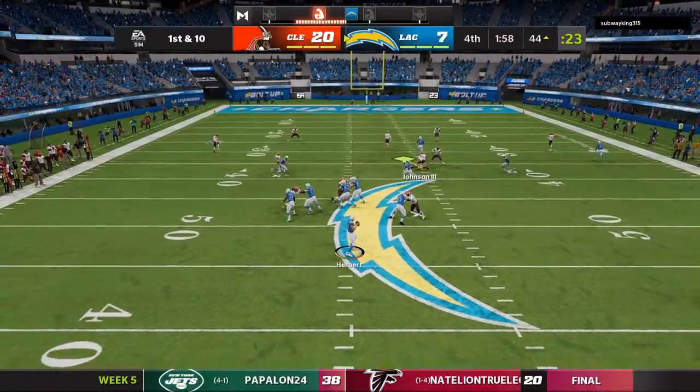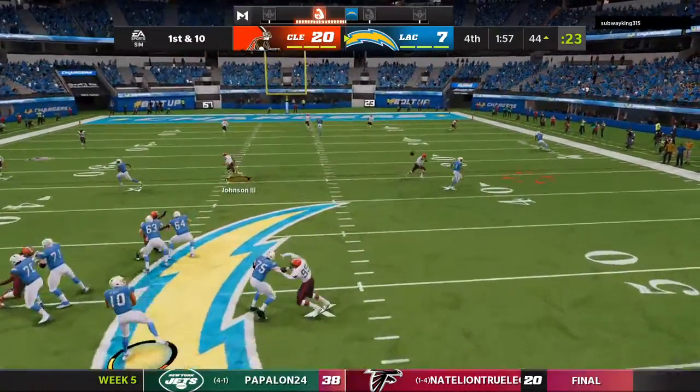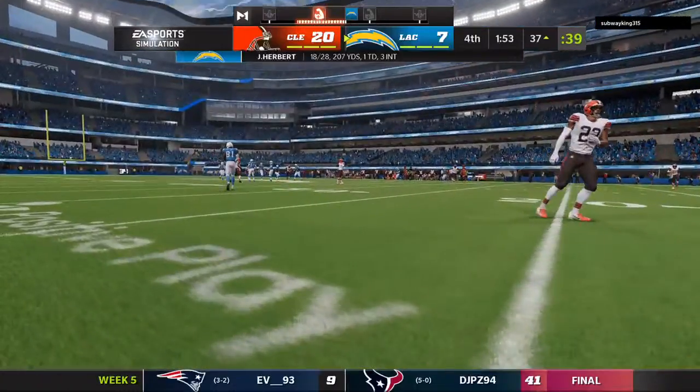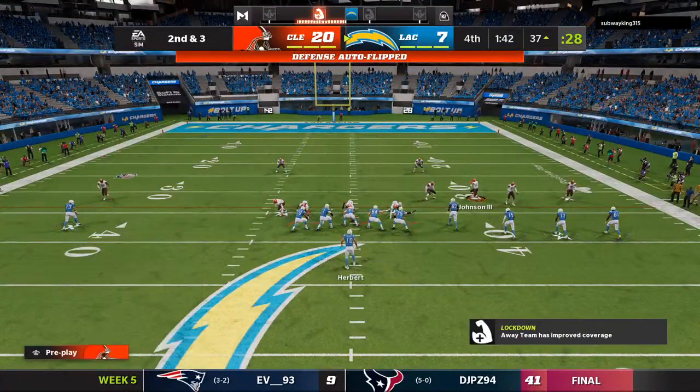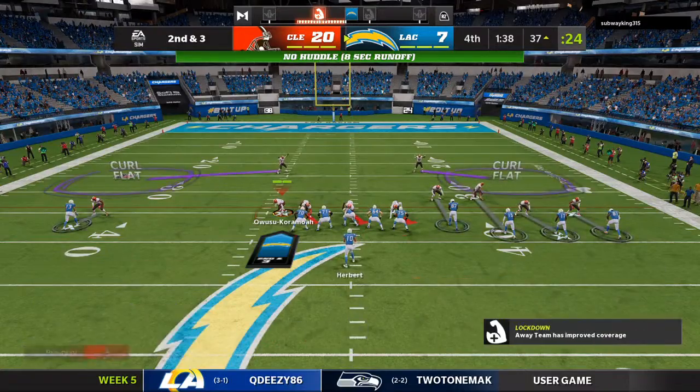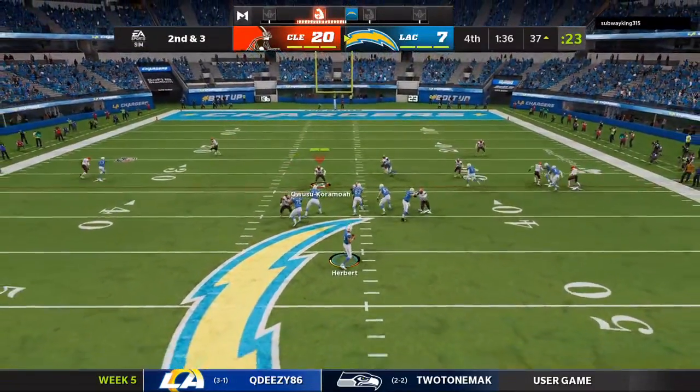On 1st down, it's Herbert. He's got a man. That's Keenan Allen. 7 yards, the pickup there. It's a gain of 7. Brings up 2nd and 3 at the 30. Herbert going to throw.